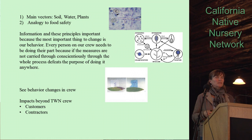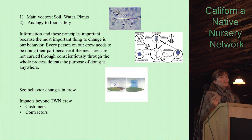So it's along the same kind of lines of, if you dropped a fork on the floor, you would wash it before you gave it something to eat. If I drop my hose on the ground, I'm going to sterilize it before I use it for another purpose. And part of the thing in there that I think is so critical is the habit part. And it's the habit of the people who are working with the plants. And that habit comes out of information.